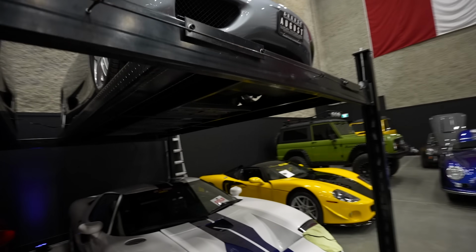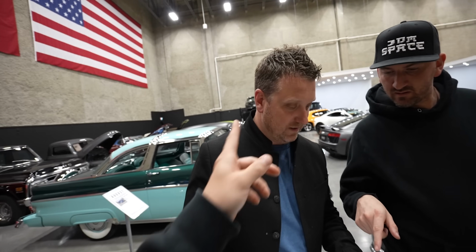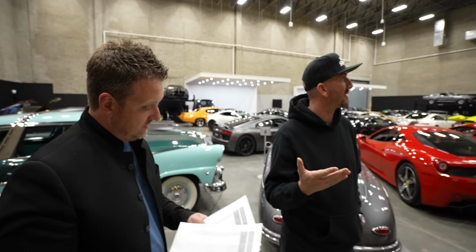Top Ferrari. Oh, I never even thought about this. Oh, that's sick. So a Ferrari 360 Spider. Double check. And it's gated? It's gated. That's very cool because that's got the coolest gate too. It's got all that billet gate and the billet shifter. And guess what? Not on the list. And how much is that car?